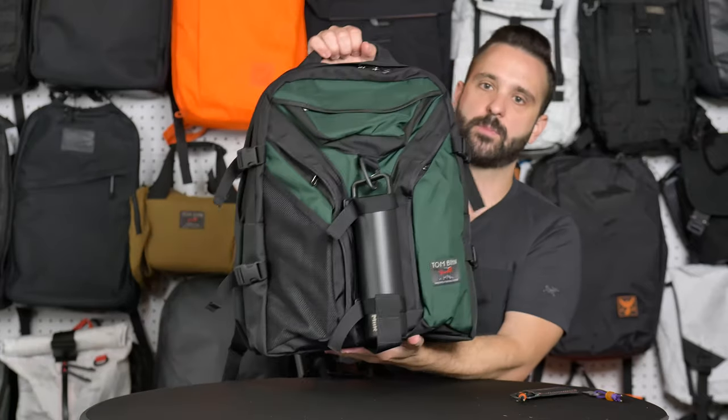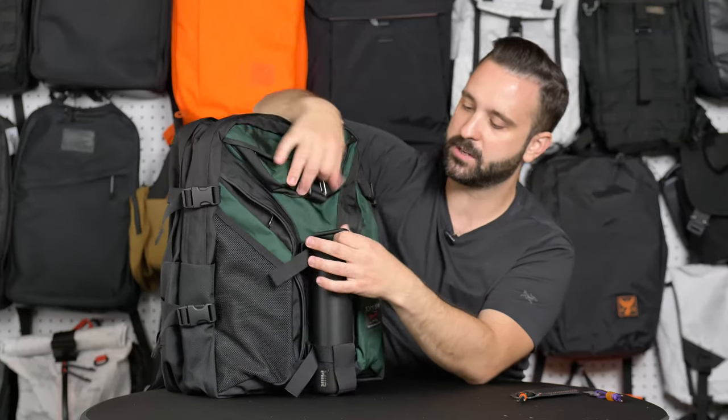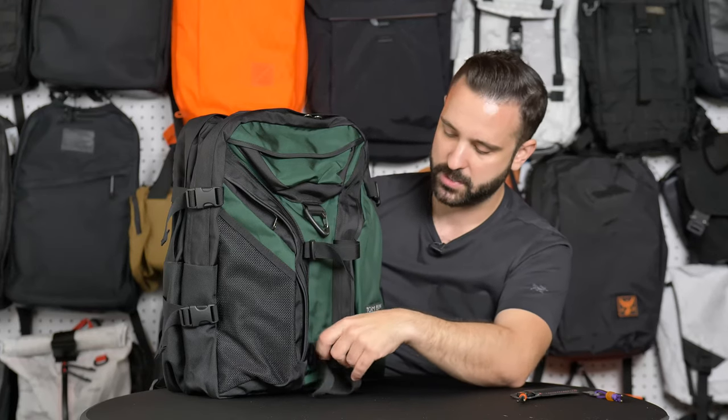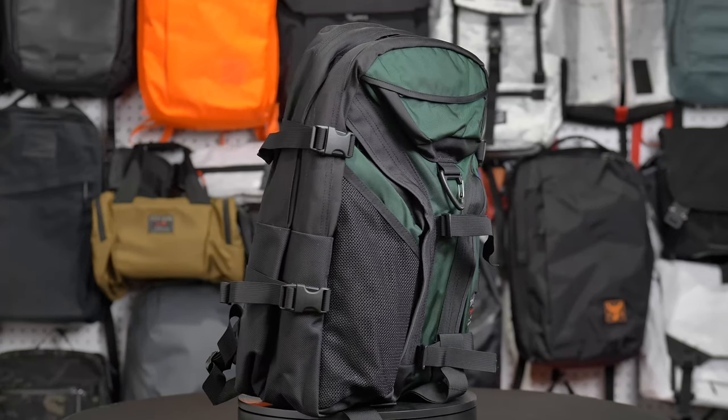So see, the water bottle hooks on the front like that pretty easily. That spring clip is there to stabilize it, and it's pretty adjustable. I haven't tried it with the large Nalgene style bottles, but based on the adjustability of these straps here, I think it would do just fine.